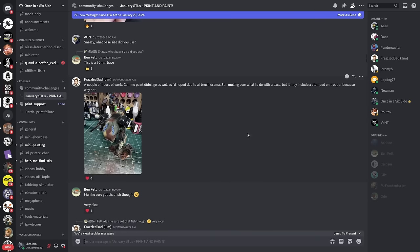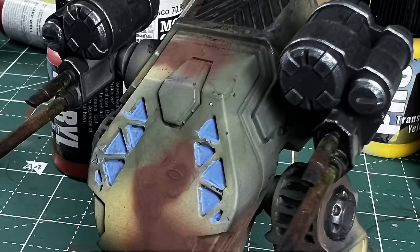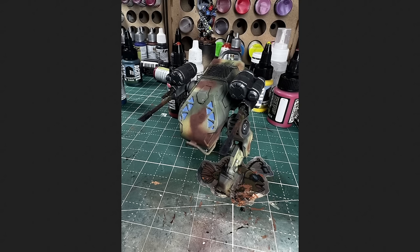Oh, there's our first one from Frazzle Dad. "Still mulling over what to do with a base, but it may include a Stompnog Trooper because why not?" Hell yeah, dude. I see you also went for the sky blue lenses. Very nice. I love the grimy, sort of rusty look of this thing. That is a positively weathered mech. It's hard to tell, but the barrels too look very cool.